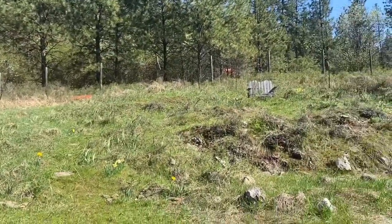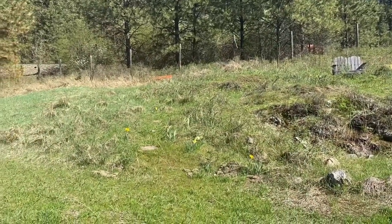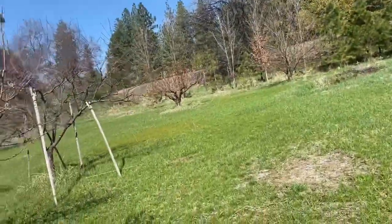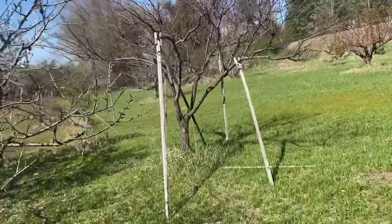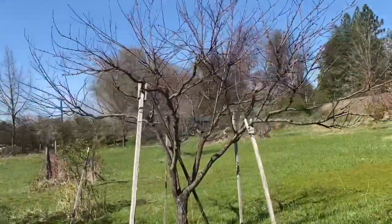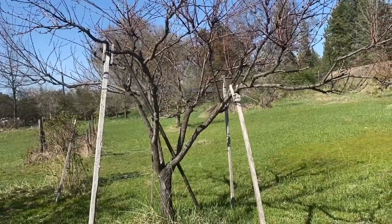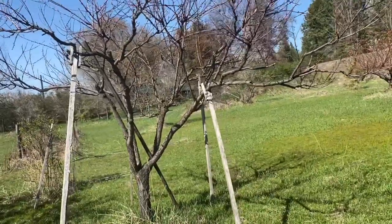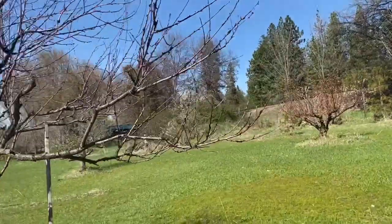We kind of have like this bench up here. We haven't used it really, but it's a nice little seating area on the hill. This tree here is a peach tree, and I canned all of them. And they were great. They were fantastic peaches, so I am pretty ecstatic about it.